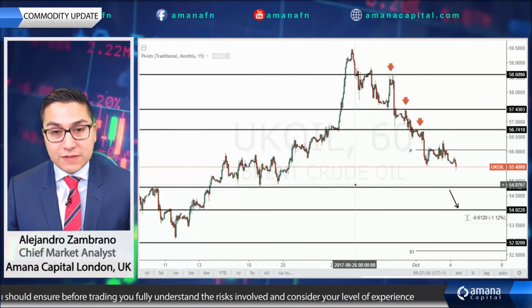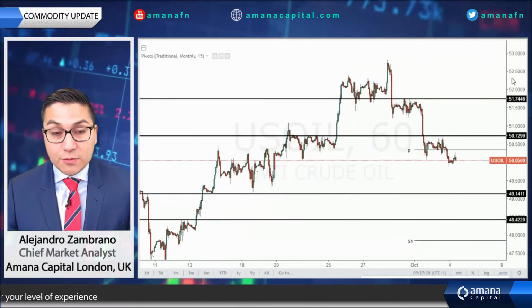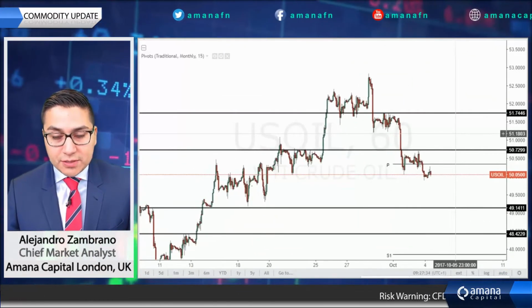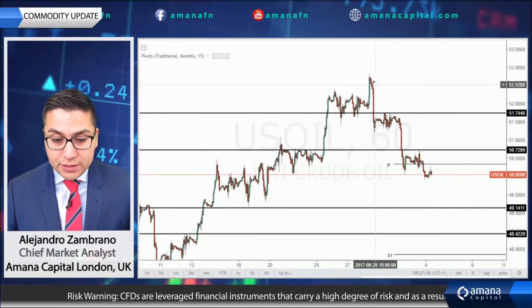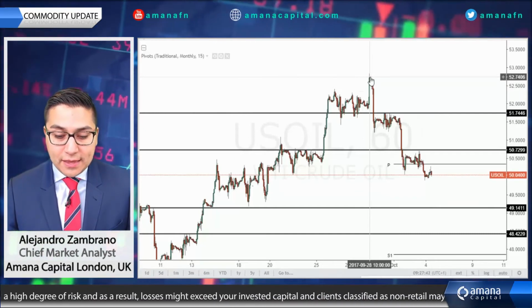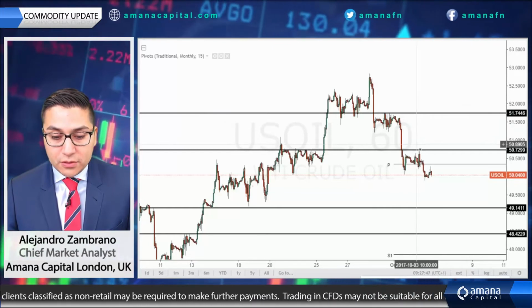Here is US oil, so that will be West Texas Intermediate. I know some of you guys prefer trading this market, so we're looking at both. Here, the trend as well in the short term, following the high here created on the 28th of September, is in a downtrend. Why? Because we're creating lower and lower highs.